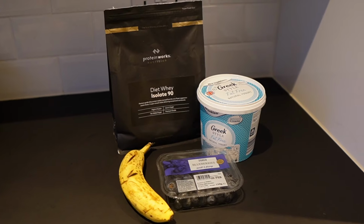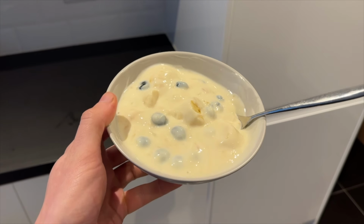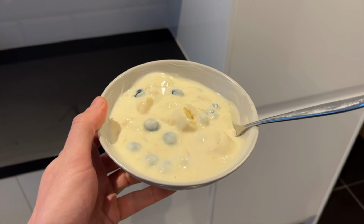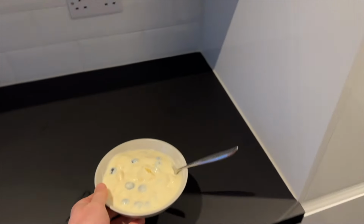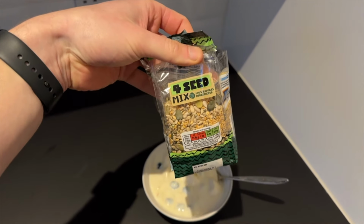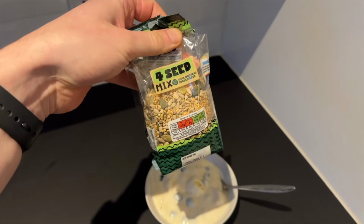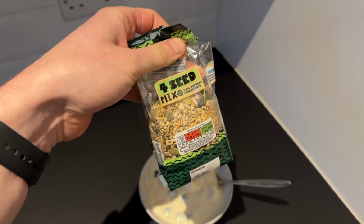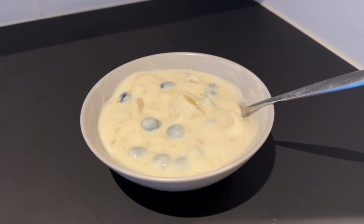Wow, I'm tired. This is my post-workout meal. So this here is about 300 grams of Greek yogurt, 1 scoop of protein powder, blueberries, banana. I would normally have some seeds in this, so I would normally put in some 4-seed mix, but I'm gonna save my fats for later because I wanna have a steak. So a no for these today. It's still absolutely delicious though.